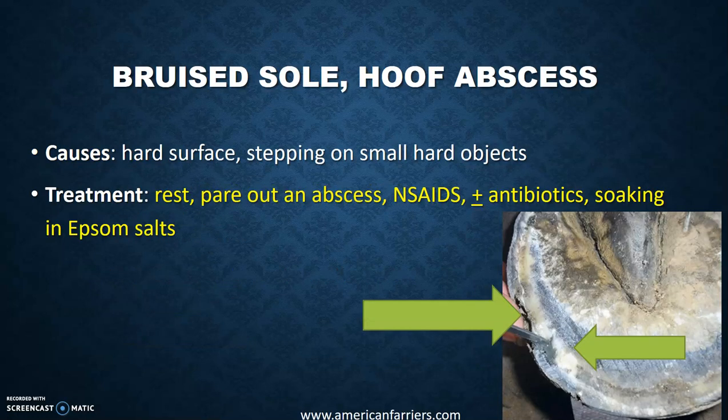Bruised sole, hoof abscesses, so moving on. Hard surface caused by stepping on small objects. Also, you can get a little bit of bacteria into there that causes an abscess that can be incredibly painful, that can travel throughout the hoof.